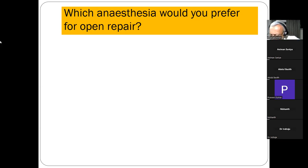Where do you think the patient will have a smoother post-op period if you ensure an equi-analgesic effect in all three anesthesias? In other words, what are the problems that you would face with spinal, problems that you would face with general, which you may or may not face with local? Sir, in spinal, there may be chances of urinary retention, sir. Very good, very good. Yes.